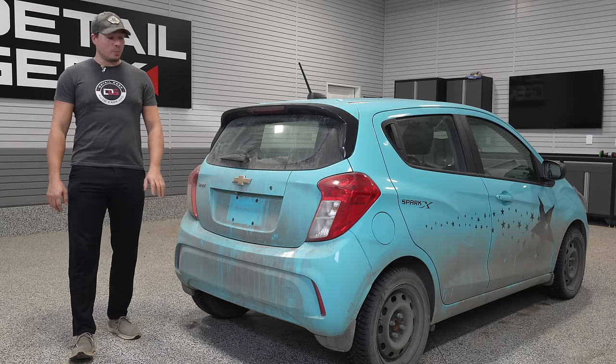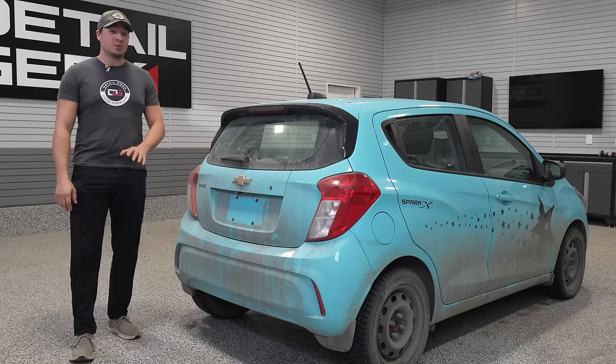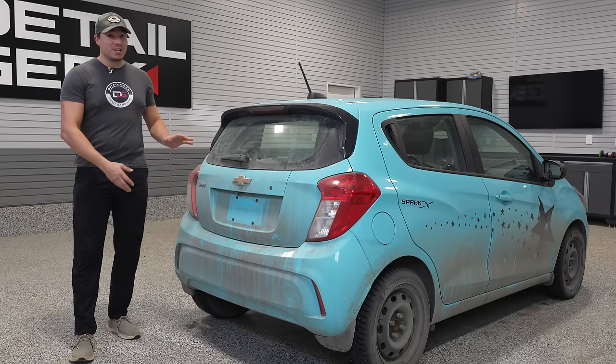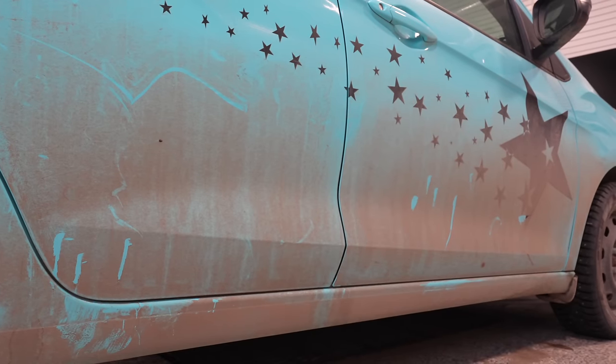Hey, what's up, guys? Today I'll be working on the smallest car to ever roll in the studio. It's a 2020 Chevy Spark, and despite its small stature, it's packing one heck of a mess. Well, don't let the outside fool you guys.